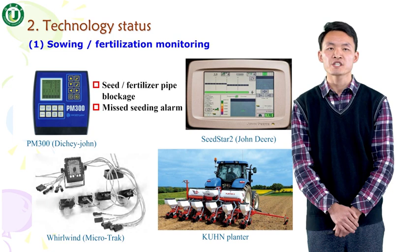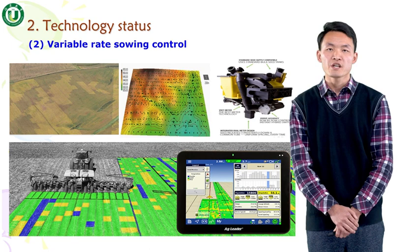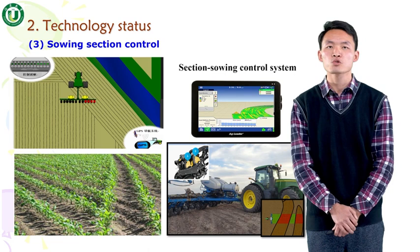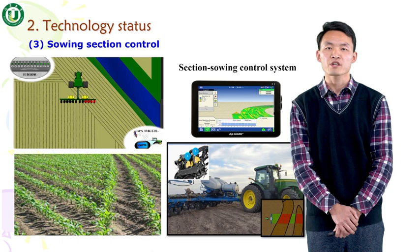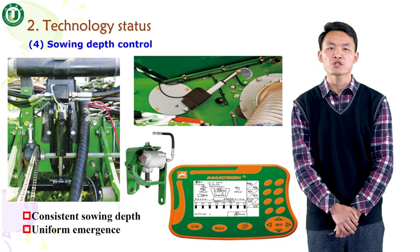In variable rate sowing, the sowing decision is mainly based on the soil nutrient prescription map, and the hydraulic control technology is used to change the seeding density so as to maximize the potential of soil yield. Section sowing control technology mainly solves the problems of missing sowing and replanting caused by turning and overlapping of agricultural machinery operation. The role of sowing depth control technology is to improve the consistency of sowing depth, ensure uniform seedling emergence in the later stage, and improve crop yield.